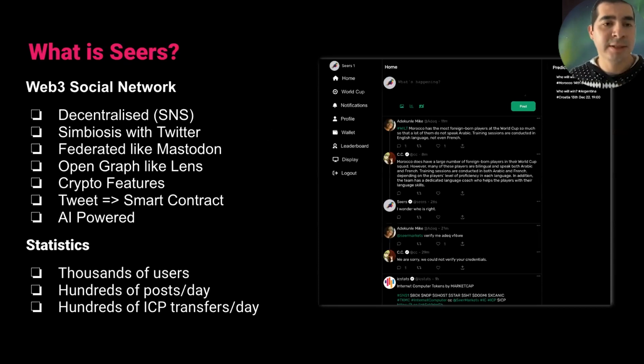What is Seers? Seers is a Web3 social network. It's going to be decentralized. We're going to use the SNS solution created by DFINITY. We're going to be very connected to Twitter. We share the same interface, and we have a bridge in order to transport all the information between Twitter and Seers. So we are planning to have a very symbiotic relationship.